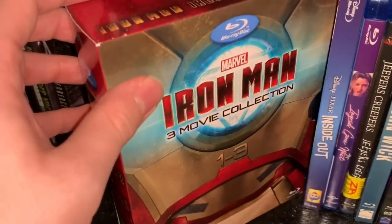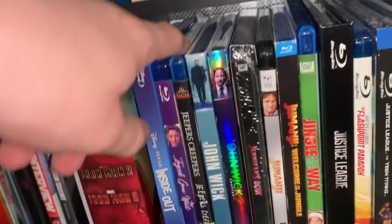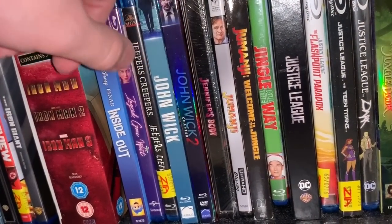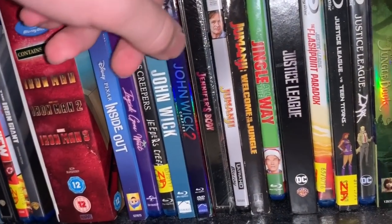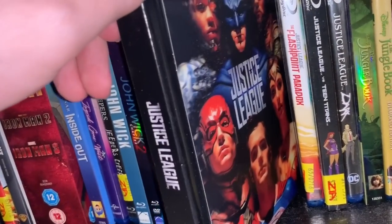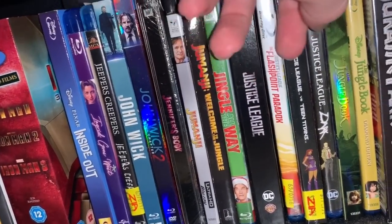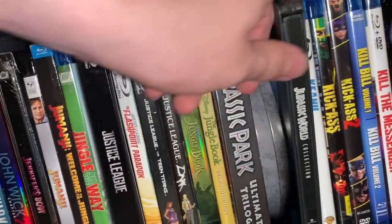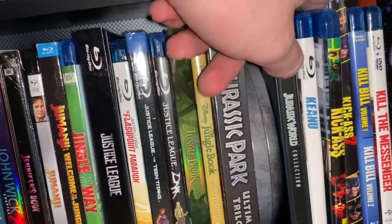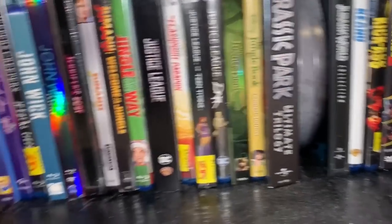Iron Man 1, 2, and 3 Collection, Inside Out, Ingrid Goes West, Jeepers Creepers 1 and 2, John Wick 2, Jennifer's Body, Jumanji, Jumanji 2, Jingle All the Way, the best Christmas movie ever made, Justice League, yep, Flashpoint, Justice League, Jungle Book, Jurassic Park Collection, Keanu, Kick-Ass, this movie kicks a ton of ass, Kick-Ass 2, still a lot of fun, Kill Bill, Kill the Messenger.